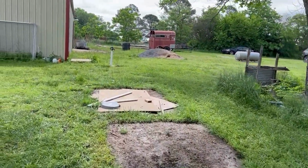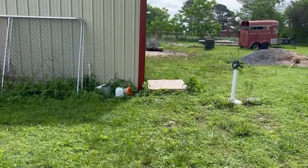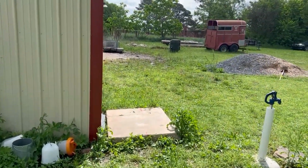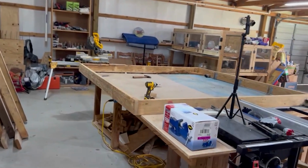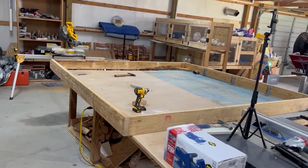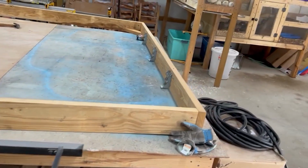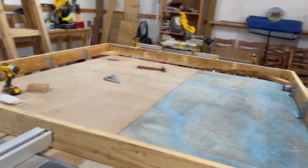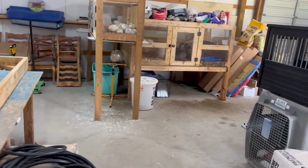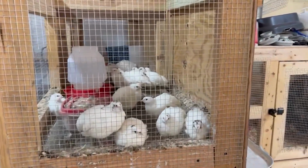Good news is the ducks are growing. And if I hadn't said this once, I've said it a million times: ducks are nasty. So let's go inside the shop. That is the new base for our new chicken coop. We're gonna build a second one, and it's gonna be up on concrete blocks. So we'll get that started, let the ground dry out a little bit, because right now it's just a mushy mess.